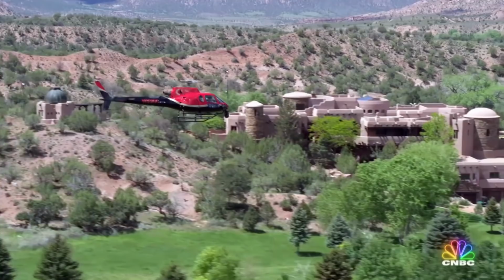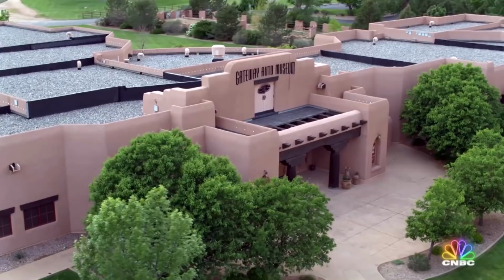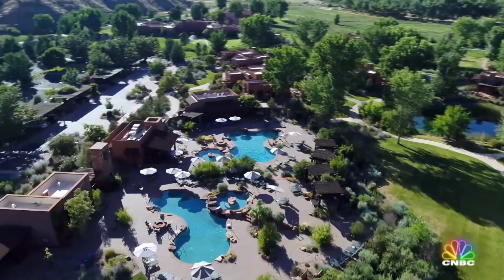And when we land the chopper on this gorgeous estate, we're going to show you what's inside the 22,000 square foot main residence. Take you around the $50 million car collection hidden inside this building. And we'll even show you the most expensive suite inside the 72-room resort. Yeah, this place comes with its own luxury hotel and much, much more.